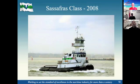So this looks almost identical to the 4,200, the CAPCA class. This is a 3,000 horsepower tug. The only thing that's really different is she's just a little bit smaller. But as far as layout goes, she's almost identical. Slightly different prime mover, Caterpillar 3512s. Still staffed the same way, five crew members.